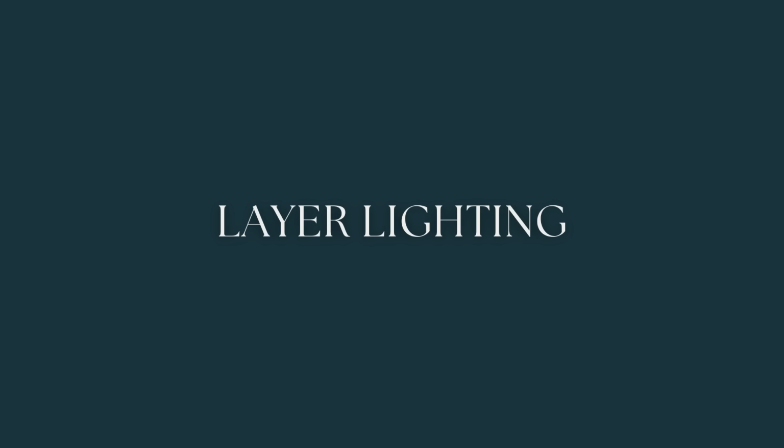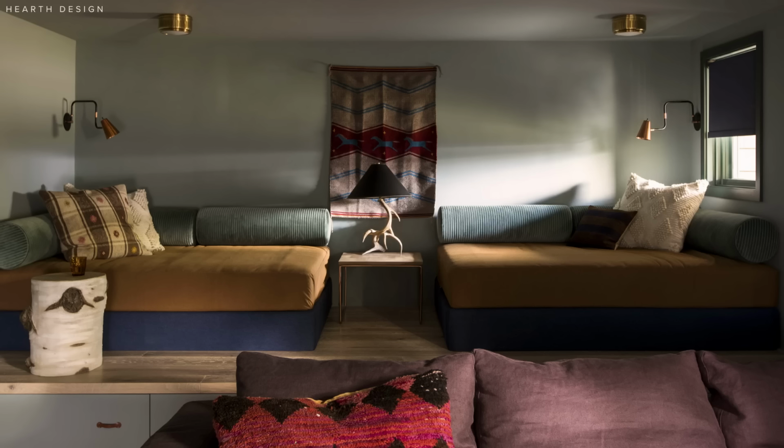Now, nothing sets the mood of a room like lighting. Lighting isn't just functional, it sets the tone of a space. And layering different types of lighting creates atmosphere, depth, focal points, and flexibility in your rooms. So you'll want to layer a combination of these 3 types of lighting.